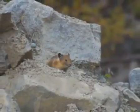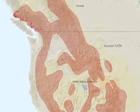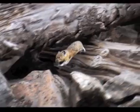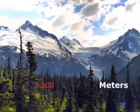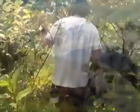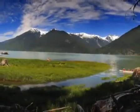These small mammals are found throughout North American mountain ranges from New Mexico and California to central British Columbia. They inhabit rocky slides called talus slopes, which provide shelter from predation as well as protection from environmental extremes. They are usually found at elevations exceeding 2,500 meters above sea level in the southern part of their range, but may also be found at sea level in the northernmost part of their distribution.